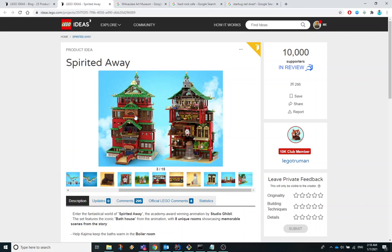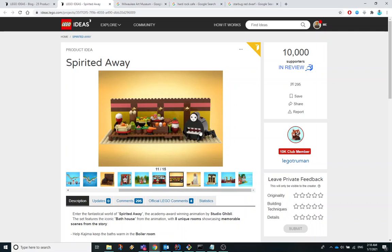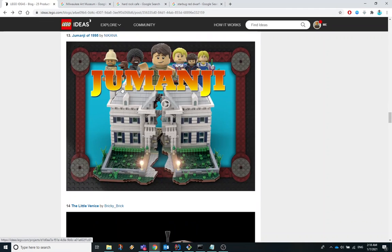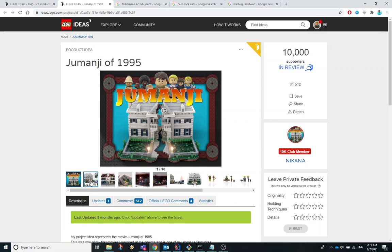If Lego did shrink it and make it properly affordable, it might have a chance. It will also fit in very nicely with the Ninjago sets. But as a movie set or a book set, I'm not too familiar with it, and I don't think too many people are either. Going back, Jumanji, everybody knows the movie, so this is not a question of familiarity. I just don't think it's that kind of movie that people want to set about.